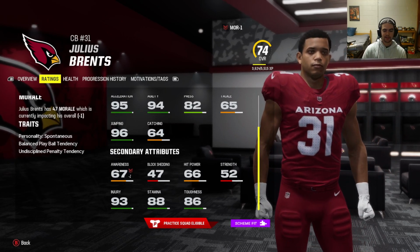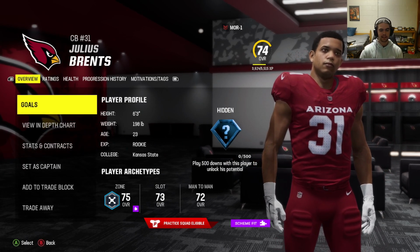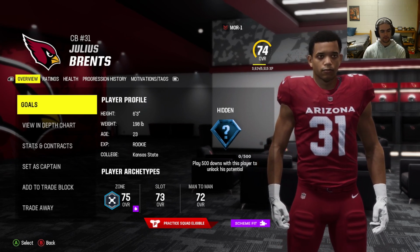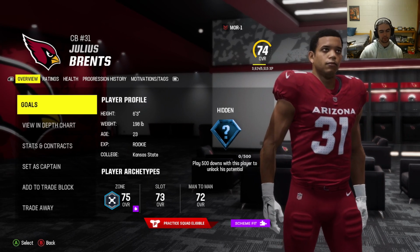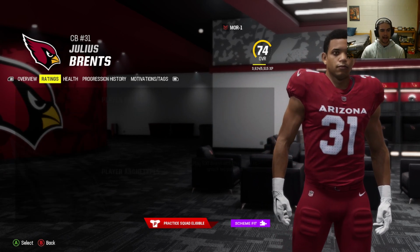So he's going to be a good player for us. I'm really, if we just get a couple speed upgrades with him, I think he could be a great fit for our zone scheme. And we'll have to play 500 downs with him, find out what dev trait he has.